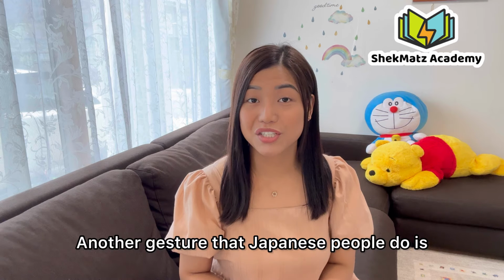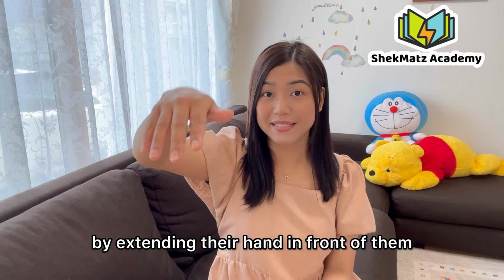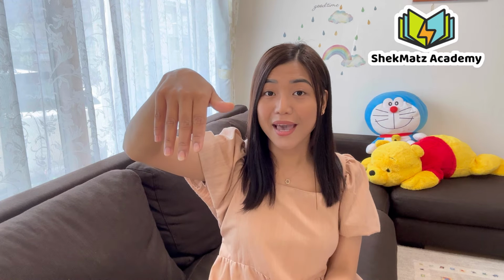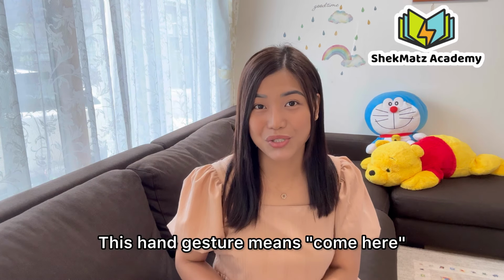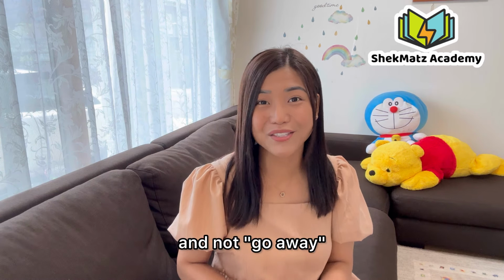Another gesture that Japanese people do is by extending their hand in front of them and moving it back and forth like this. This hand gesture means come here and not go away.